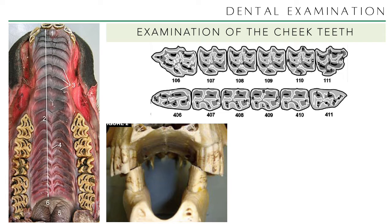I don't have any energy to translate the entire thing. I attach a supplementary material for that, and I hope you're gonna look into it. But it's quite, what do you call this? It's a memorization thing. You have to remember how many pulp horns are in every tooth, and that would differ for the maxillary teeth and the mandibular teeth.